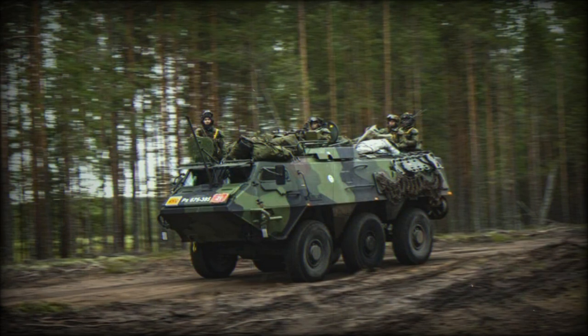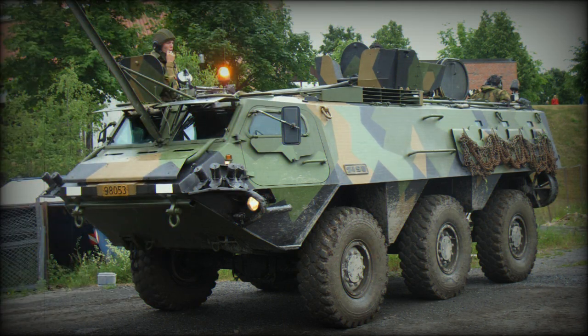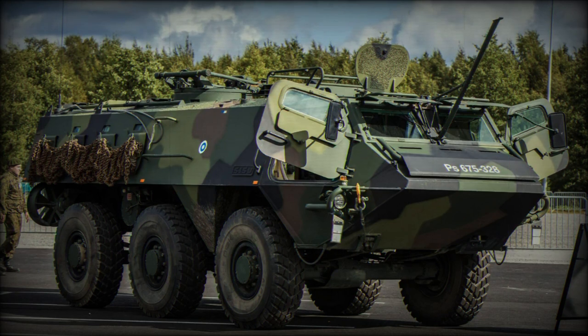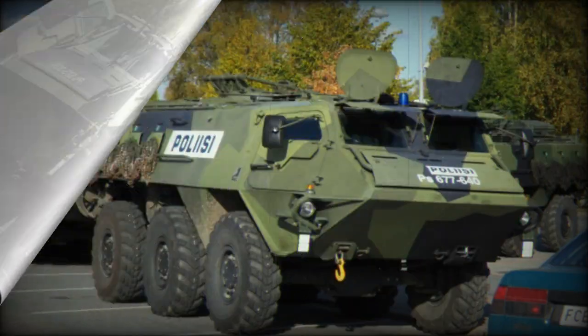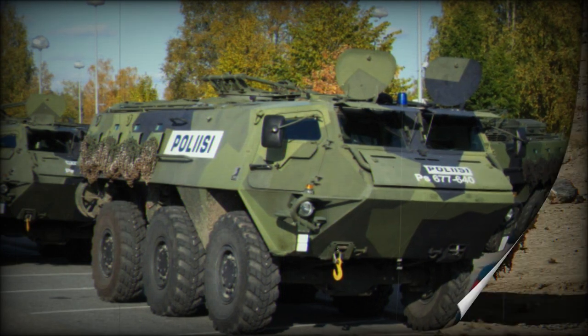Variants. XA 181 is a version that has been modified to carry a French Crotal NG short-range air defense missile system. This air defense system had some modifications in order to meet the Finnish requirement. The XA 181 armored vehicle has more internal volume than the standard XA 180 armored personnel carrier. Water jets and trim vane were removed, so it is no longer amphibious. The air defense system was adopted in 1992 as the ETO 90. The Finnish Army received 21 of these air defense systems.